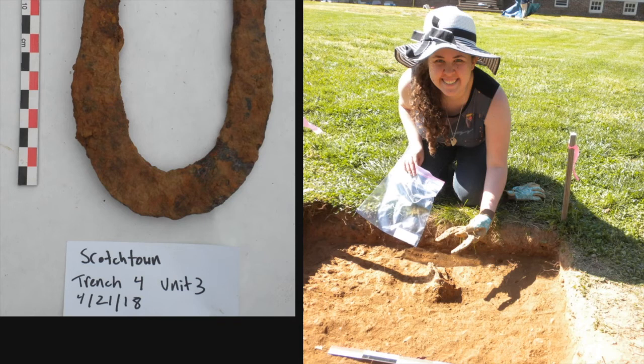For example, this horseshoe would be evaluated using a radiograph to determine the extent of cracking throughout the structure. Depending on the condition, a manual cleaning process would take place to remove the corrosion. Analysis using mass spectroscopy or other chemical instrumentation could be employed to determine the composition of the iron alloy within the horseshoe. If the structural integrity of the horseshoe was determined to be too fragile for this process, no cleaning would take place. Sometimes the best thing to do for an artifact is nothing at all.